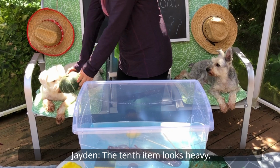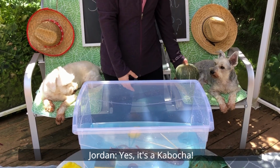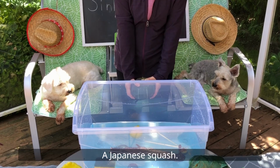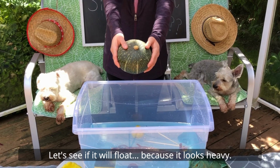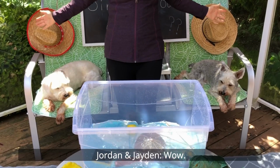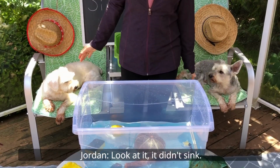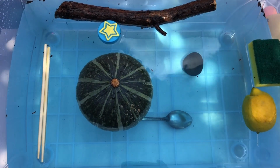The 10th item looks heavy. Yes, it's a kabocha, a Japanese squash. Let's see if it will float because it looks heavy. Ready? Whoa! Look at it! It didn't sink! It floats too! Amazing.